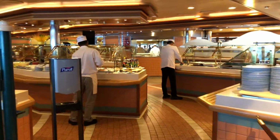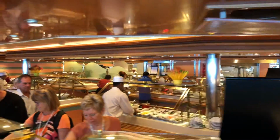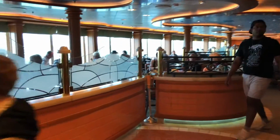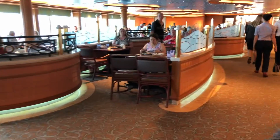We're currently on one side, and you can see as we walk past, there's an entry point, and then there are islands that house different types of food, and breakfast, lunch, and dinner will be served here, as well as in between snacks and things like afternoon tea.